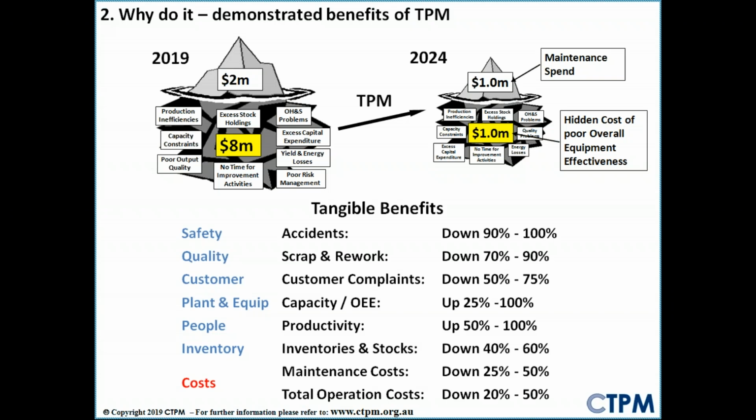And if we think about the key success factors for operations and the key measures we look at, where you have your cause measures of safety, quality, customer satisfaction, plant and equipment, people, inventory, and they all lead into the effect, which is the costs, which is in this case maintenance cost, total operational cost. They are some of the figures that we have seen being achieved by clients who have gone down this pathway, recognizing it does take about 5 years to go down the TPM path at a site, at least, but certainly we have seen, and we've got many case studies to prove those figures to be very valid.